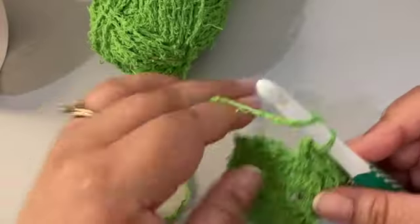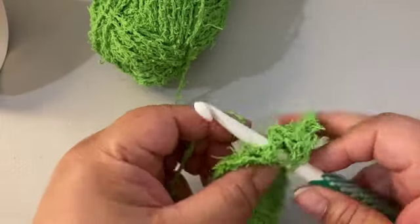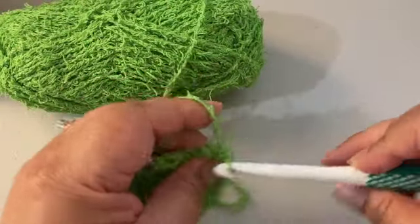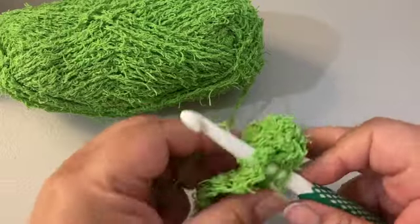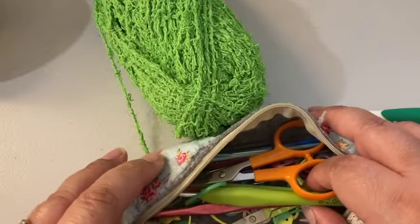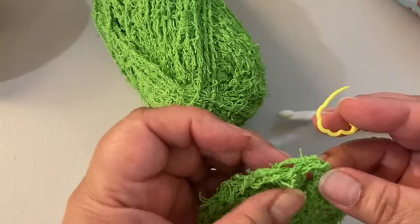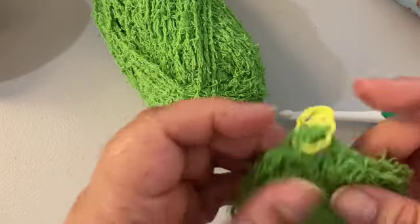If your pattern calls for you to work in the top V's of your stitches, when you're using Scrubology, you can always just go between the stitches instead, just so you're not searching for those V's. You can still find them because your stitches are big enough, but I find it doesn't make that much difference if I work between the stitches for just this yarn. I will also tend to put a stitch marker on that very first stitch so it's easy to know when I'm back at the beginning, so I know where the end of the round is.